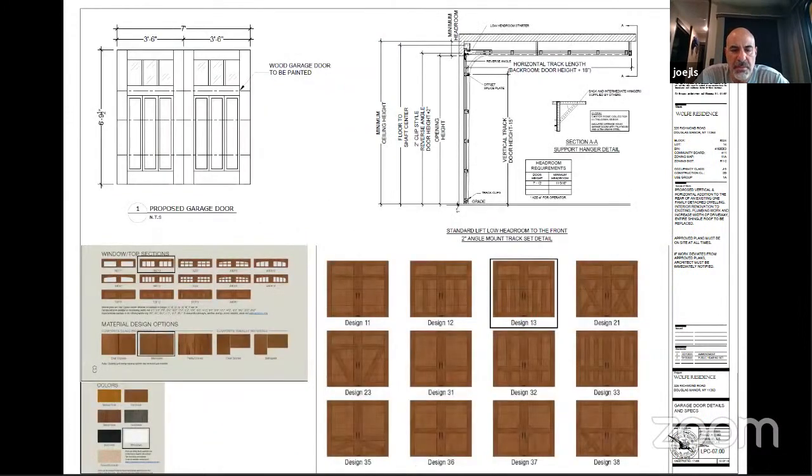Next slide, please. That's details for the garage door. What the garage door is going to look like. It's very similar to the front door. And this is a catalog from the manufacturer. We are going to be painting the doors white. Next slide, please.